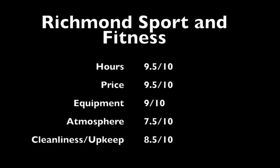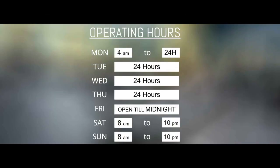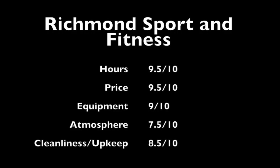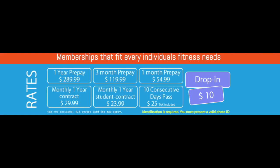So first off, hours, I give it a 9.5 out of 10, because as you can see here, the hours, pretty much 24-hour all week, from Friday till midnight, and then 10 on weekends. So you can't get much better than that. That's why I gave it a 9.5, unless it was 24-hour all the time, right? But it's pretty much the best you can get.